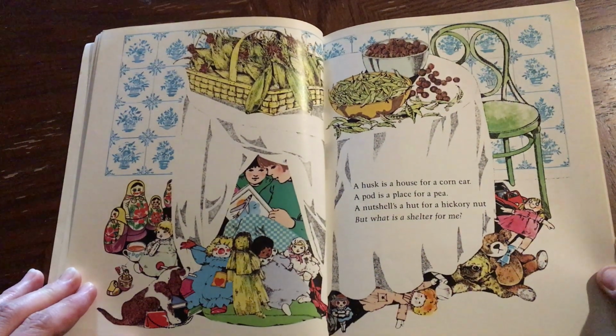A husk is a house for a corn ear. A pod is a place for a pea. A nutshell's a hut for a hickory nut. But what is a shelter for me?